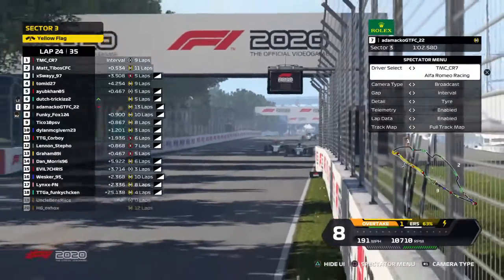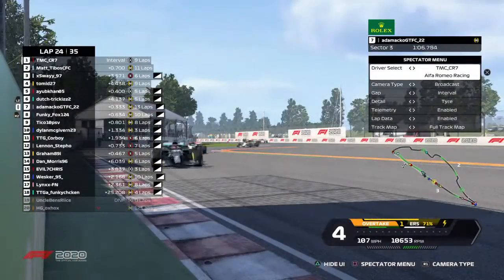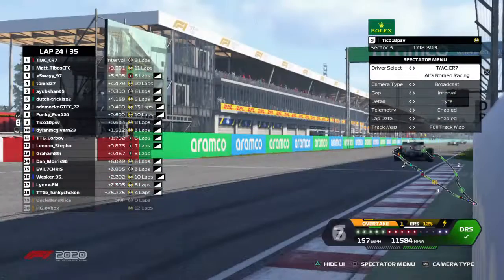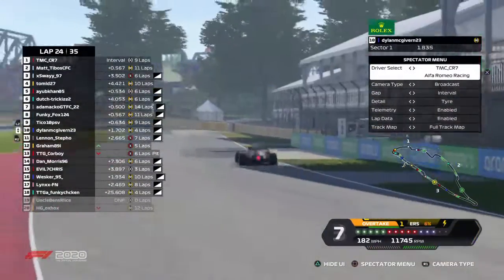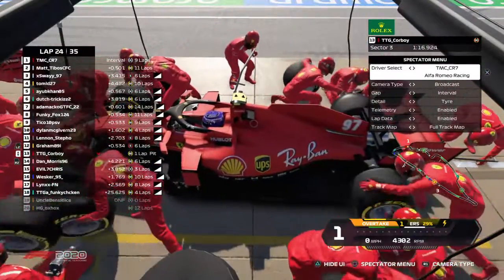Down the back straight with the DRS. It's an easy overtake, and he is now P6. Trying to come back at him. Funky Fox and now Tico starting to close in, bringing Dylan with him. So into the pits has come Cowboy. He's getting off of those soft tyres. He's going on to his set of mediums to finish the race.